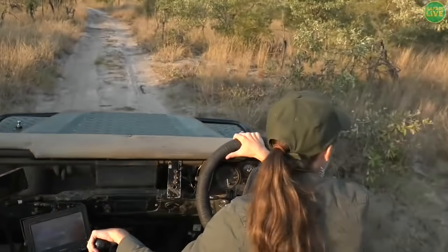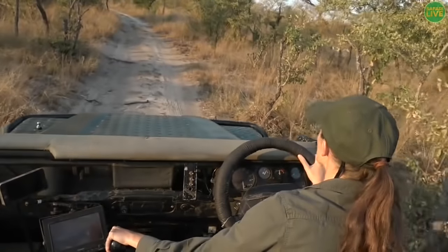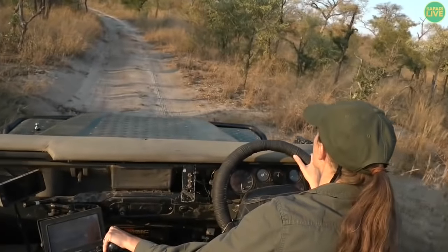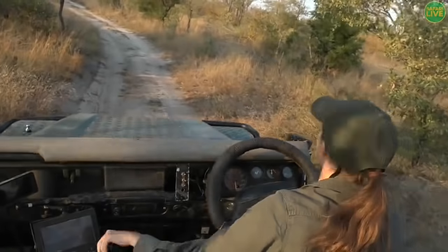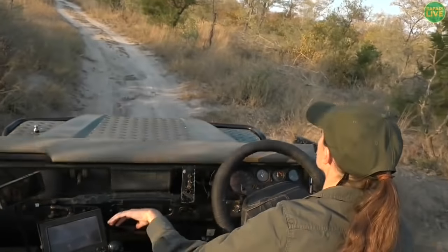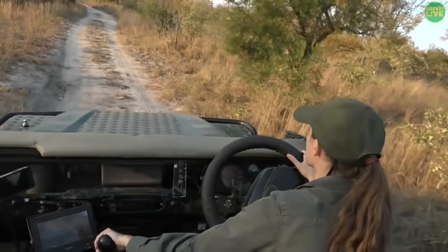I am all the way up towards Gwari Pan, but I might change my direction because I see there's some nice ellie tracks coming further to the south, and I see some tiny little baby ones. So I might turn around and go back in that direction just to see if I can find them. They look nice and fresh. I'm just looking to see if there's a nice pile of dung.